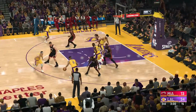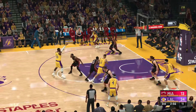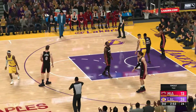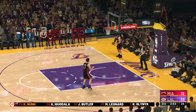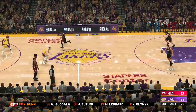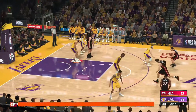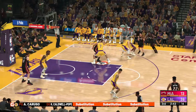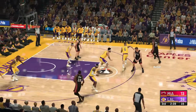Now, here's Kuzma. A 21-point lead, the biggest in the game. James, the pass to Kuzma. Yes, it's James picking up the assist. James has got six assists. You can see when LeBron kicks it into that next gear. Can't keep it on all the time, but he's still able to take over when he needs to. Dwight Howard, he's checked in for LeBron. Heat also with a sub. Dragic has checked in. Iguodala kicks to Butler.